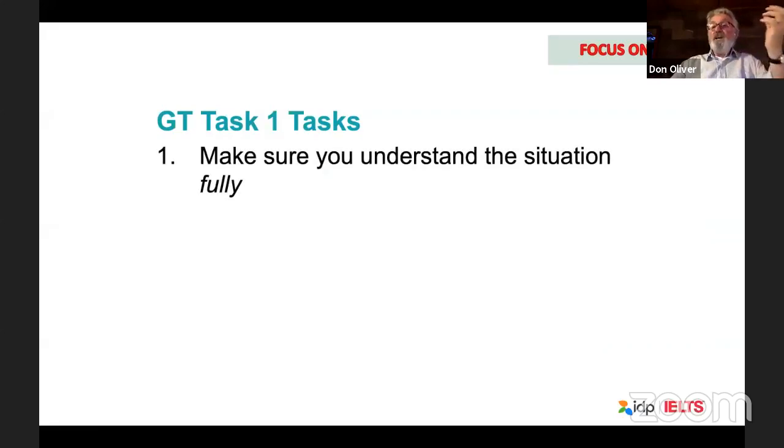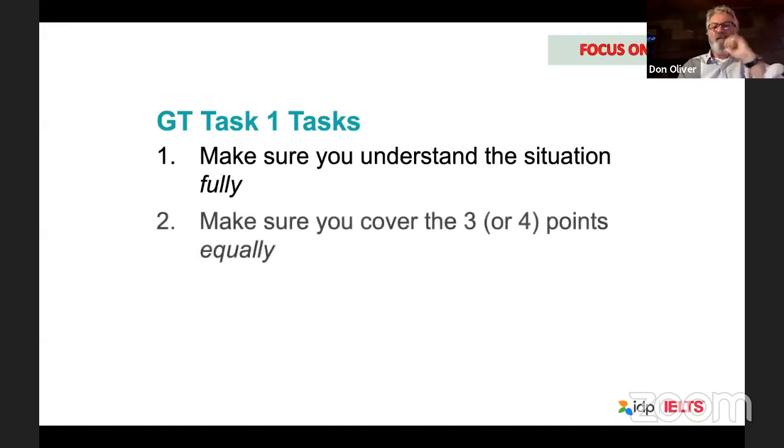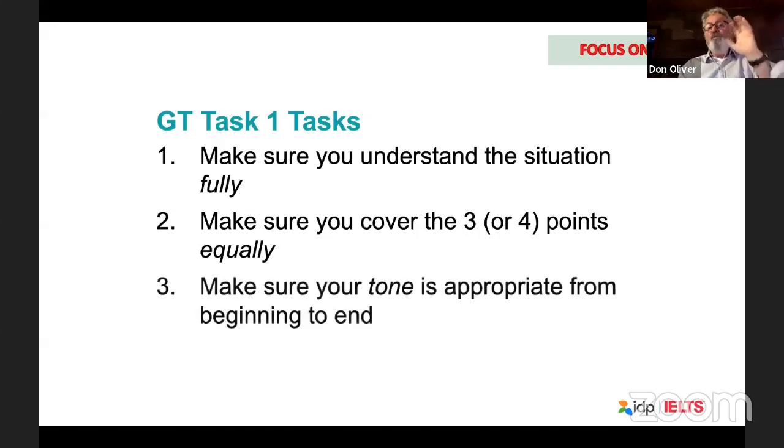So you need to understand what the task is, what the situation is. I have seen some people who have written letters and the whole letter was irrelevant because that first step was not carefully made. They didn't understand what the situation was about. This is extremely important. Understand what you are being asked to describe. Make sure that you cover those 3 or 4 points equally. Make sure that you maintain the appropriate tone. Is it a letter to your friend or is it a letter to a stranger? Is it an informal letter or is it a formal letter?